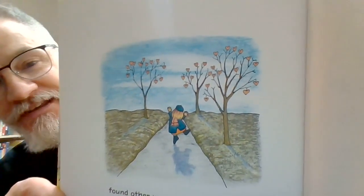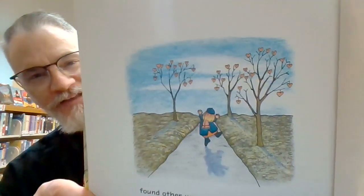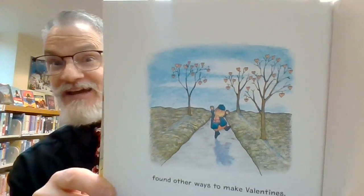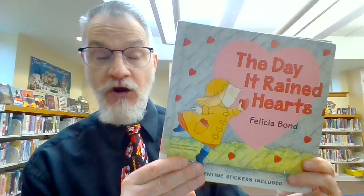More hearts. Do hearts usually grow on trees? Not usually. But for Cornelia Augusta, you never know. And that's our story of the day it rained hearts.